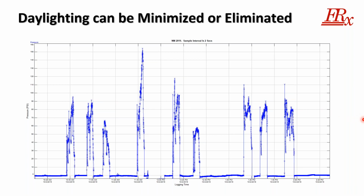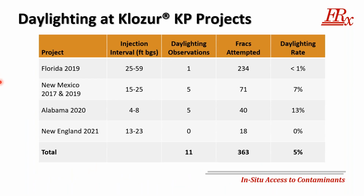We only have one fracture on this particular day. All these fractures were performed in one day, where we jumped up to around 150 psi. So pressure is a very important key element here to controlling the fracturing process. So let's put our money where our mouth is. You say you can control surfacing events. Well, how do we do?